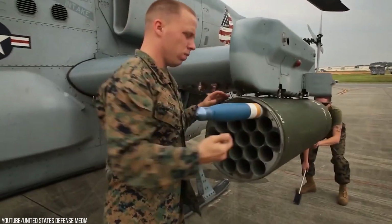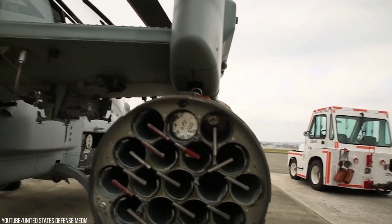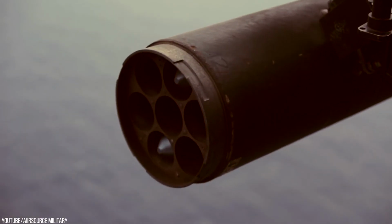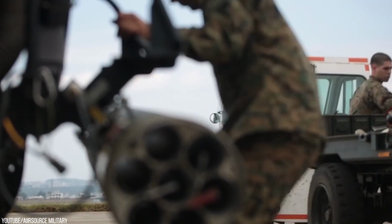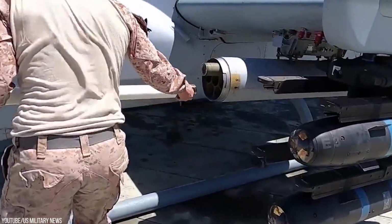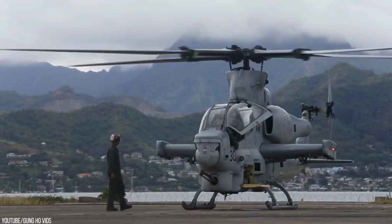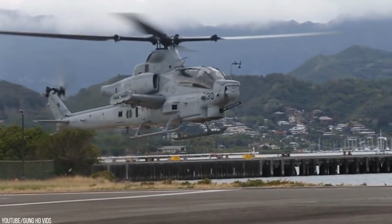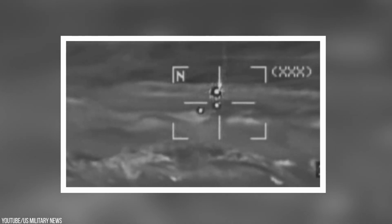Each of its hardpoints can be fitted with 4 AGM-114 Hellfire anti-tank missiles. Alternatively, a 7 or 19-tube rocket pod for the Hydra 70 series of aerial rockets can be installed, while the wingtip can be equipped with an infrared-guided AIM-9 Sidewinder air-to-air missile. It's the only helicopter in the world with fully integrated air-to-air missiles. With all these capabilities, it can engage and defeat a wide range of threats before they even know it's there.